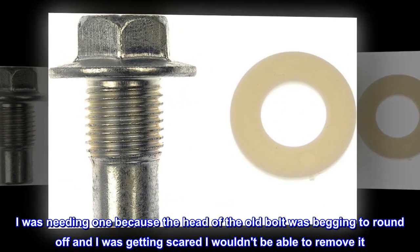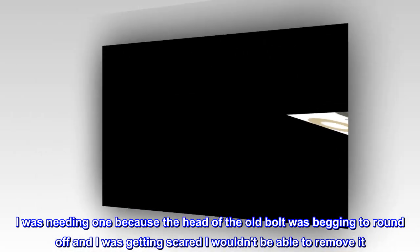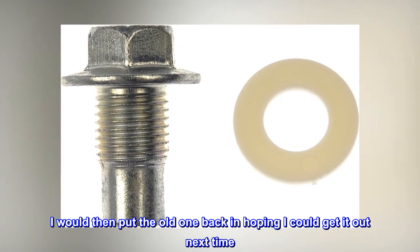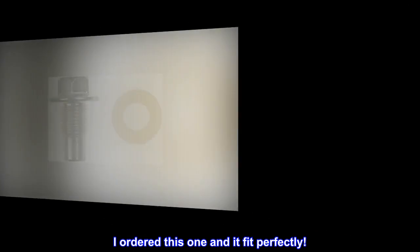I was needing one because the head of the old bolt was beginning to round off and I was getting scared I wouldn't be able to remove it. I would buy a new one, try it, and immediately take it back. I would then put the old one back in, hoping I could get it out next time. I ordered this one and it fit perfectly.